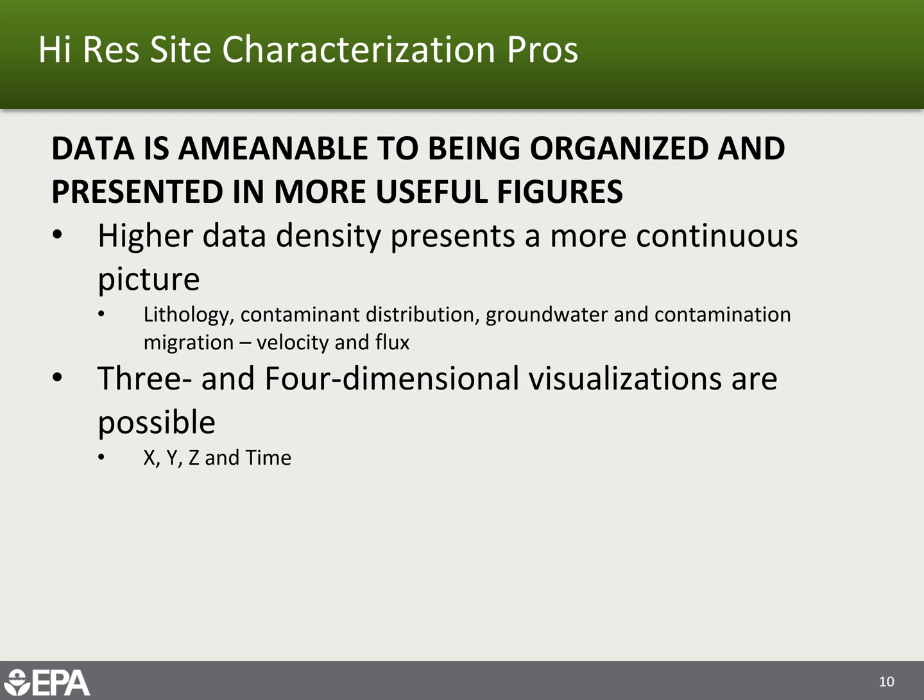Because it's all electronic these days, it's easier to manipulate. It's easier to organize, and then turn into 3- and 4-dimensional visualizations. Because once you get the 3-dimensional framework, then you can add in things like groundwater monitoring data and watch the change over time. It's really very informative. It helps many people understand a site finally, because not everybody can take a cross-section and visualize it in their head.